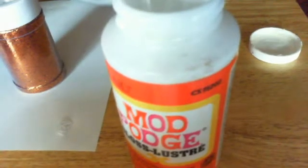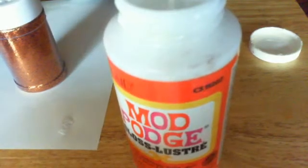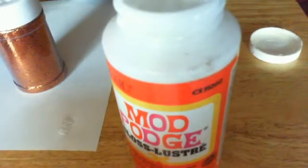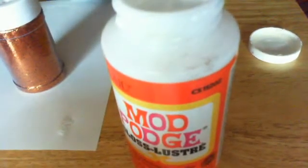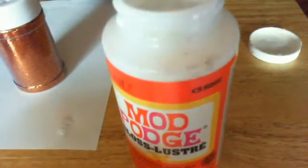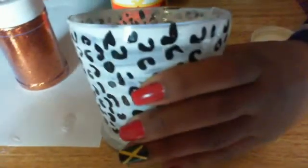And it's the first time doing this, so I kind of don't want to mess up the first one. After all this hard work, I figure if it's not how I want it to look, I can always put another coat of the Mod Podge and add more glitter to get the effect that I'm looking for. Okay. Alright. So this is what it looks like, all covered with the Mod Podge.